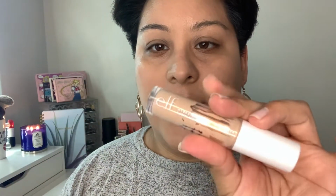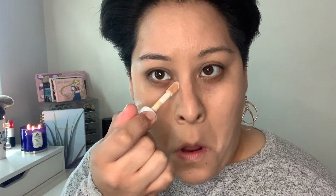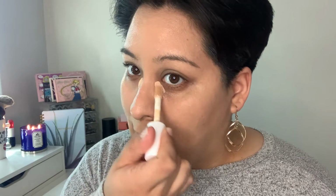For concealer, I have nothing new. AT Hydrating Camo Concealer, and I'm almost done with this one. It's in my project pan. So I really like this concealer. I know a lot of people are kind of iffy about this concealer, but for me personally, I do like the hydrating one over the original camo. So I'm going to be blending that into my skin as well.